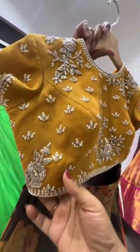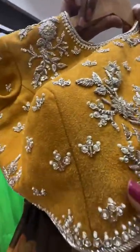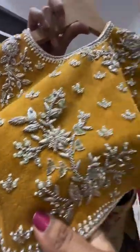E blouse kuda separate ga sale chestunnamo. If you want, you can buy it. Chudandi how beautiful it is. Leather blouses idea unda meeku. So this is how it looks.